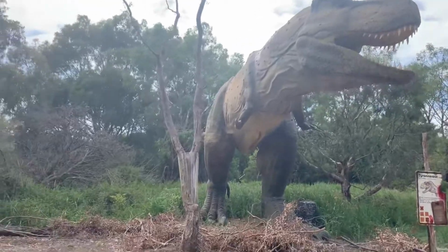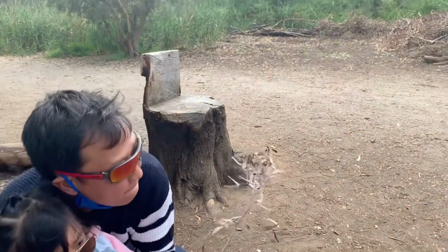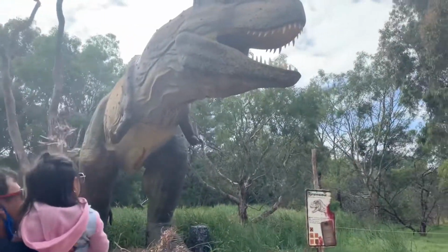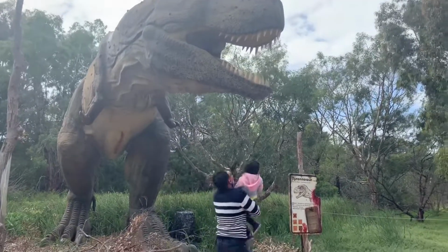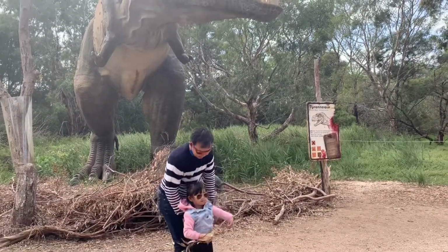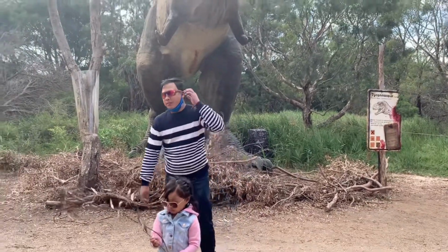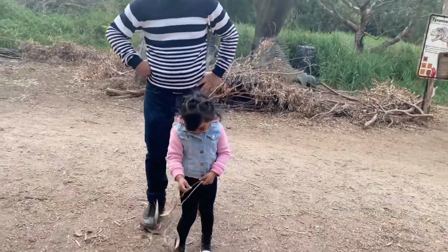How about the big one in there? You wanna feed him? The big one in there? Okay, you feed him. They are hungry, that's why they're making a noise. Let's go now to the next.